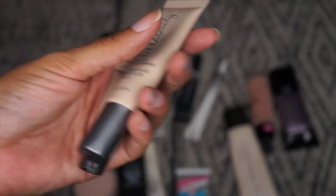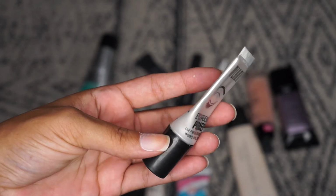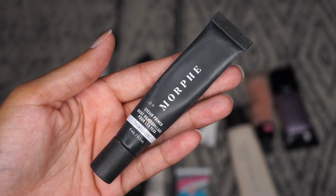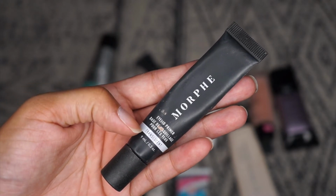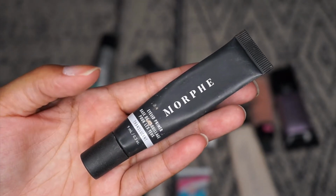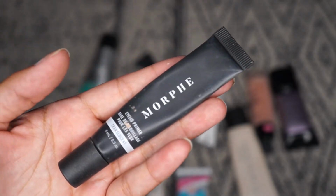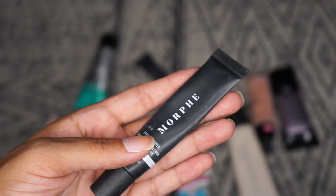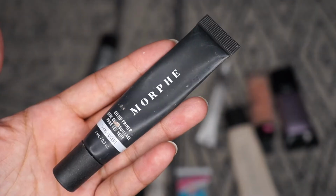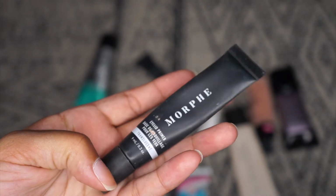so I am going to be keeping these. My Milani eyeshadow primer, I am almost done with it. As you can see, I am going to finish it up and then I'll toss it. The Morphe eyeshadow primer, I have mine in translucent. I'm also using this one up as well, so I am gonna keep it to use it up and then I'll toss it after. The Milani one is in Nude. I didn't realize there were shades to it. For now, the Ulta one works fine for me, so I won't repurchase the Morphe or the Milani one for now.